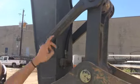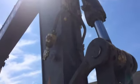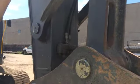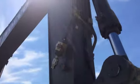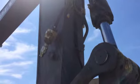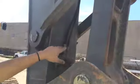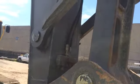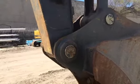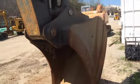My guy just pointed out to me that this machine's actually got rotational circuitry in addition to quick coupler hydraulics. It doesn't have a coupler on it now, but those two lines up there are if you want to put on a shear or whatever with rotational circuitry, you can do that. And this little valve body, or this plumbing right here, is for a quick coupler. One of the things I wanted to say about this excavator is that it's got a breakout force of 32,000 pounds, and it's got a lifting capacity of about 25,000 pounds.